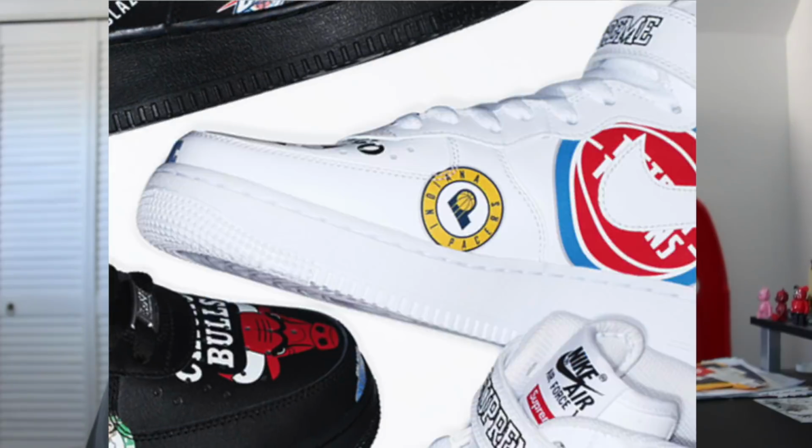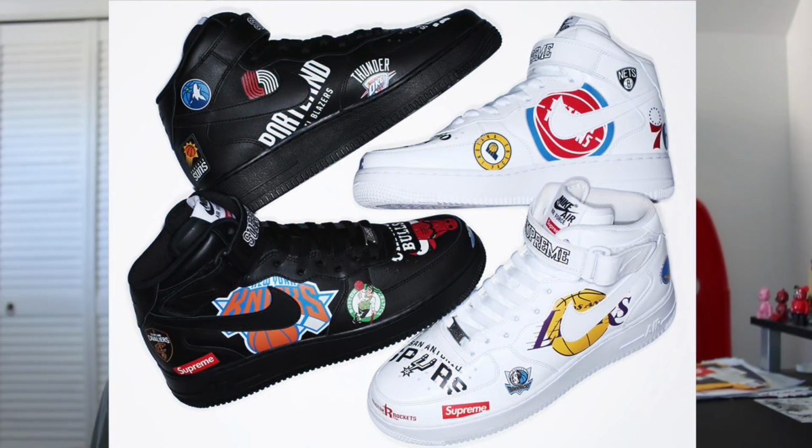Okay, so the first item, and the most hyped one according to votes on Instagram and discussion on Reddit and other places like that, is going to be the Air Force One mids, the NBA ones. I personally do not like them, but in both colorways, black and white, they have been pretty hyped up and people are pretty excited for them. I just don't like the whole idea of them being scattered all over with all the teams. And I completely understand that a collab like this is pretty hard to design and come up with a good idea, including teams and stuff like that. So I don't feel like they did a bad job designing it. I just do feel like it's sort of lazy.